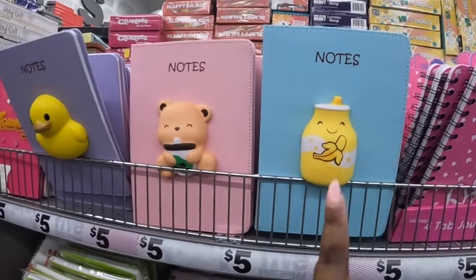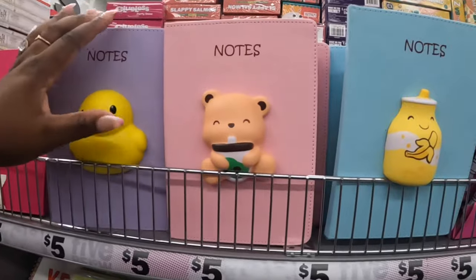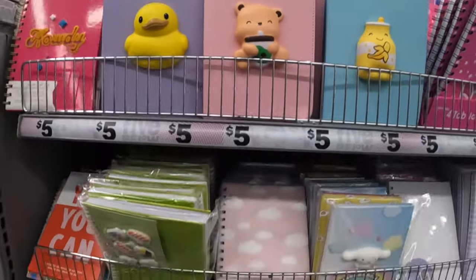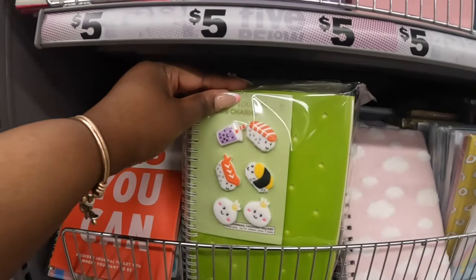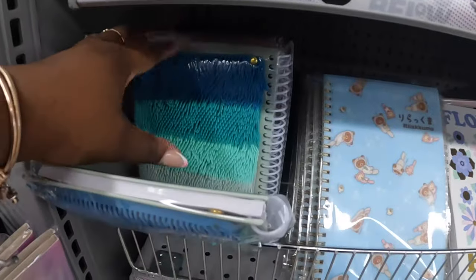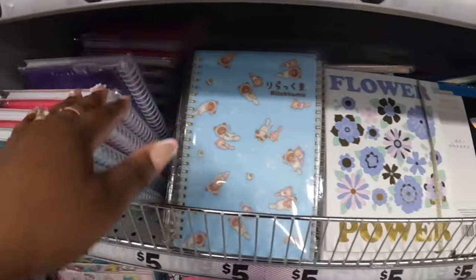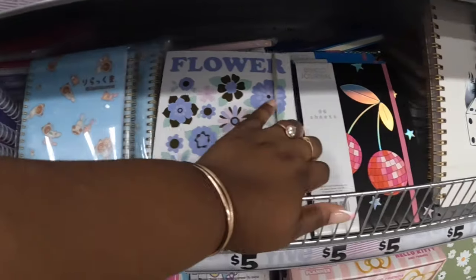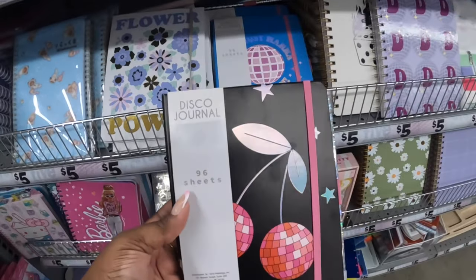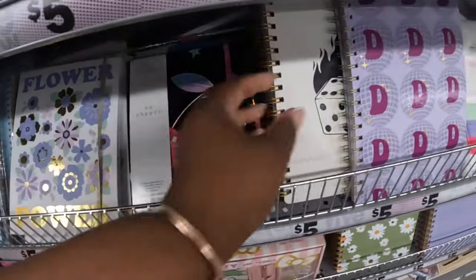And these are cute. The little duck, the bear, and the banana. So still here. Notebooks. Okay, remember last time we were in the store and I was like, I don't know where my daughter got this notebook from. She did end up still getting it. But this one, I have this one. Just want to have fun.